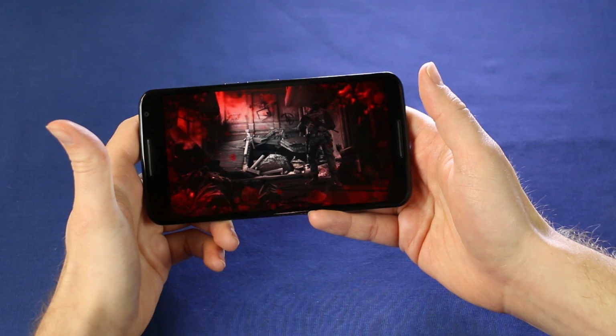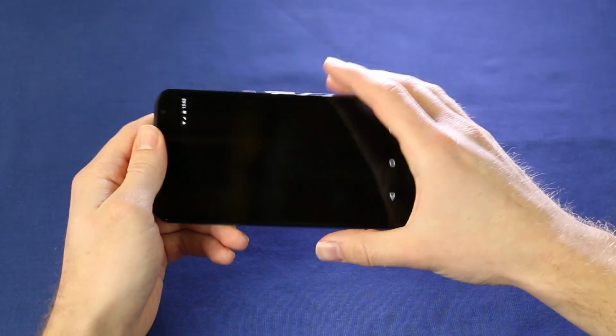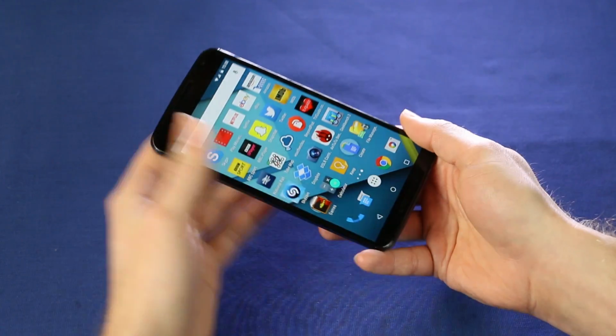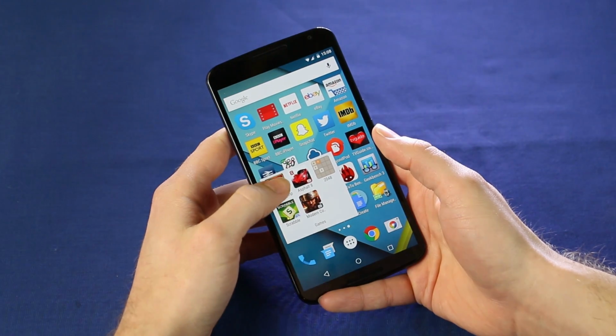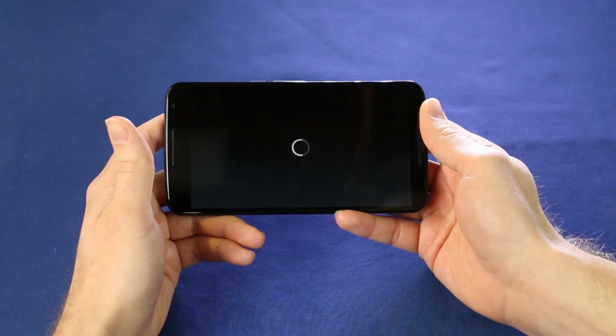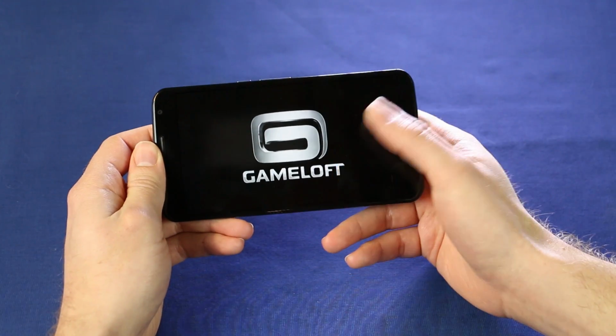Oh, no one dies at that bit. Okay, but you can see it runs really well, sounds good. So this is a great device for content consumption, essentially playing games. But let's jump in very quickly to Asphalt 8, another popular game. One I like to show you because it's free. No other reason, but it does look good and it's pretty fun as well.